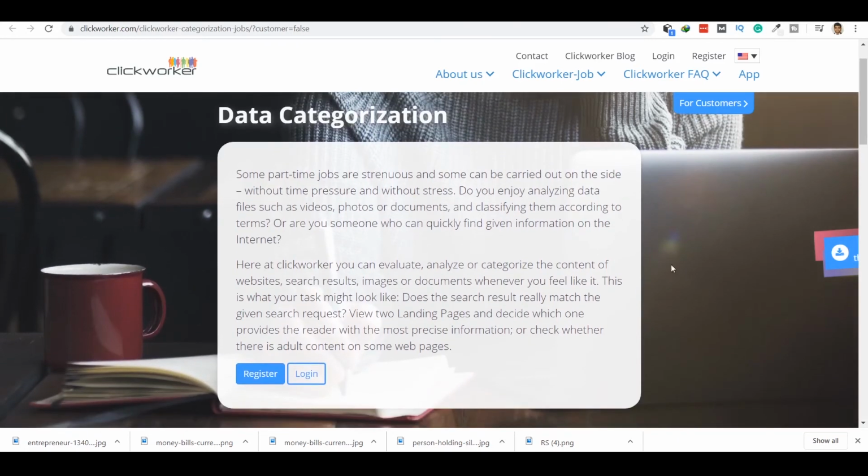So data categorization. What happens in data categorization? Some part-time jobs are strenuous, but here you are going to analyze videos, photos and documents, and just classify them. Let's say you watched a comedy video, so you're going to classify that video as a comedy video.